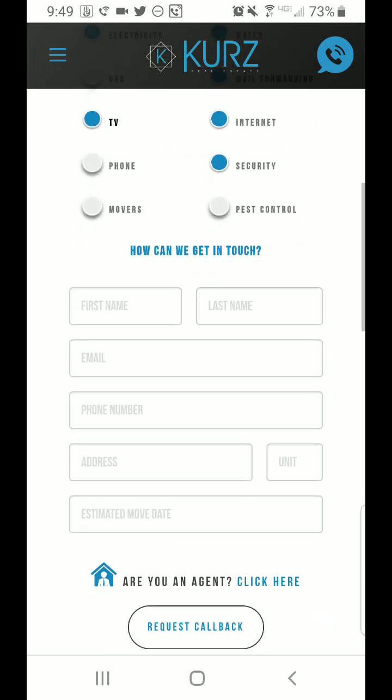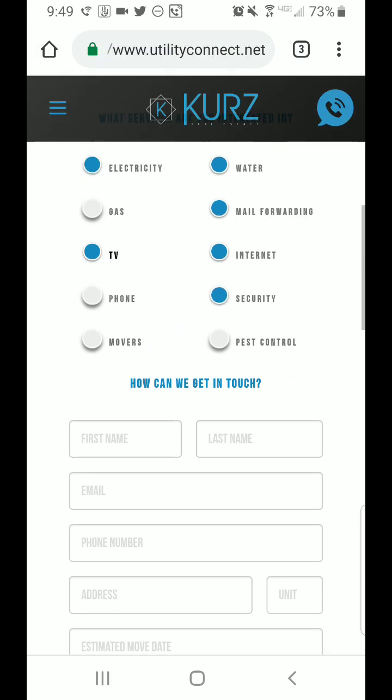Somebody puts their name, email information, what date they're moving, and they'll request a call back. At that point, the call center will reach out and explain to them that they're with the connection department of Kurz Real Estate. They see that they've got a closing date coming up in 2 weeks, and we're just calling to make sure that we get all of your utilities and home services connected. At that point, they'll go through what services the customer indicated they wanted.